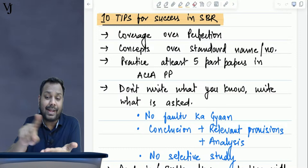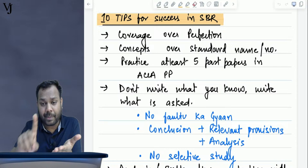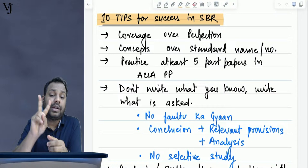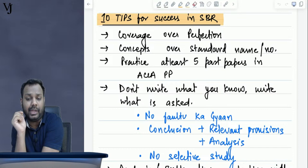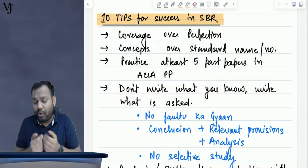Then go to the examiner report and read it. Now, how to read the examiner report? You have to find two things in it. Stronger candidates tend to do this thing. Weaker candidates tend to do this thing. Whatever the stronger candidates tend to do, you have to adopt that. Whatever the weaker candidates tend to do, you have to remove it.